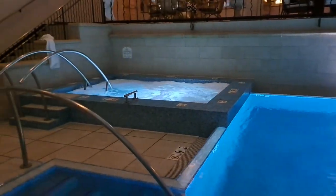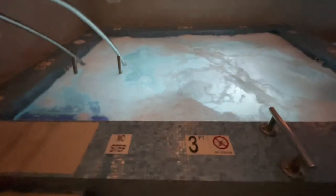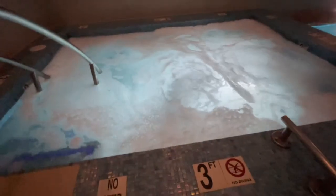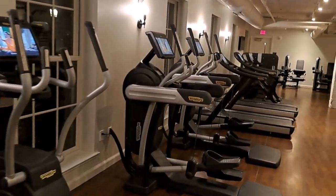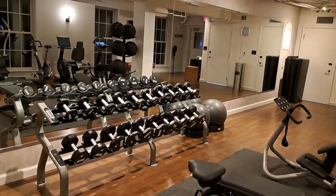The pool area also featured a hot tub, which we really enjoyed. The hotel also has a fitness room. It's open 24 hours a day, and it features cardio equipment, weight machines, and free weights.